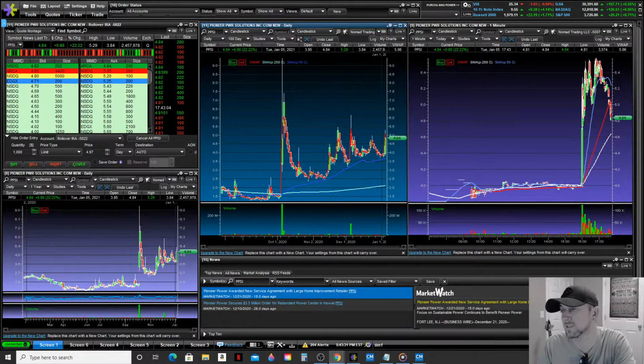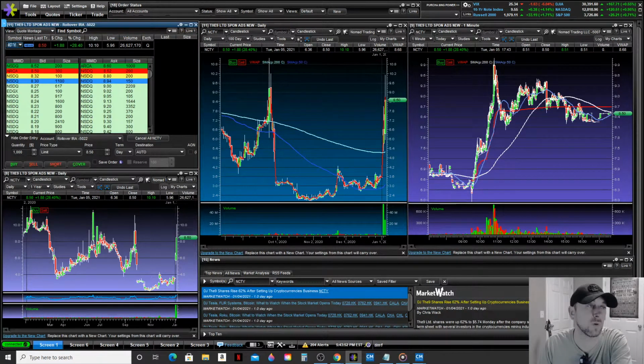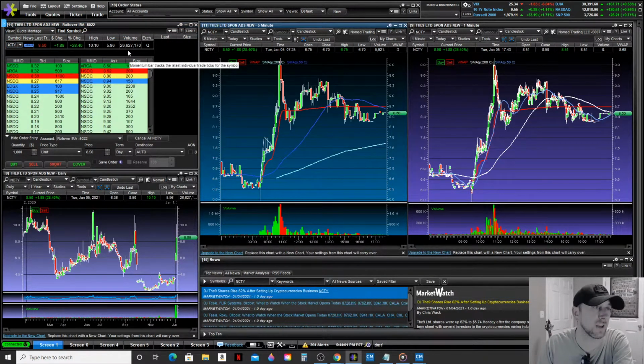NCTY, for instance. Yeah, NCTY would be one that moved today, and it didn't have a big spread. Typically, if they have a big spread, it's because they are thinly traded. This one has a bigger spread right now because it's after hours, but this is one that ran today. It traded 26 million shares. Whenever I was trading it earlier today, the spread was only like 2 or 3 cents. So it depends on when you're trading it.